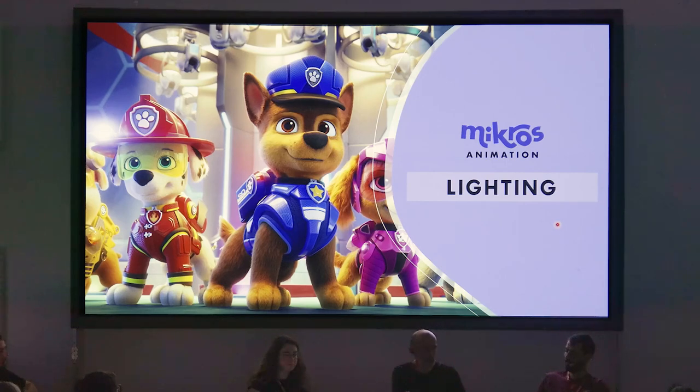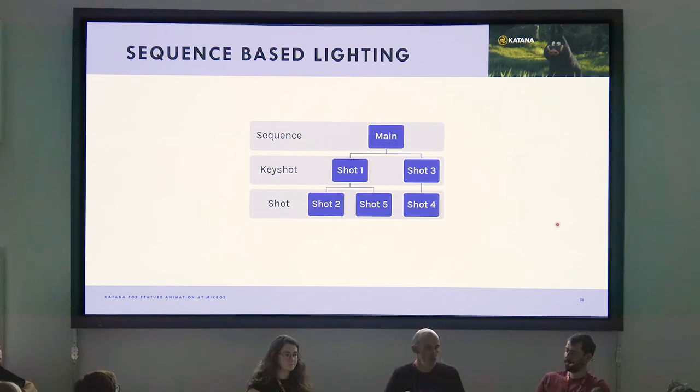Let's see some specifics of the lighting department now. As Marcel mentioned at the beginning, one key point of the use of Katana is the sequence-based lighting. So this schematic describes a bit the lighting inheritance during Asterix. So we were working at sequence level first, then on key shots, then on what we call baby shots.